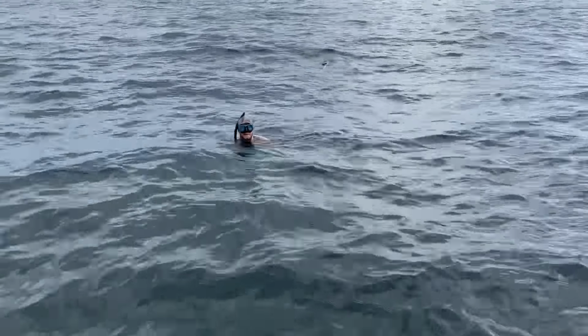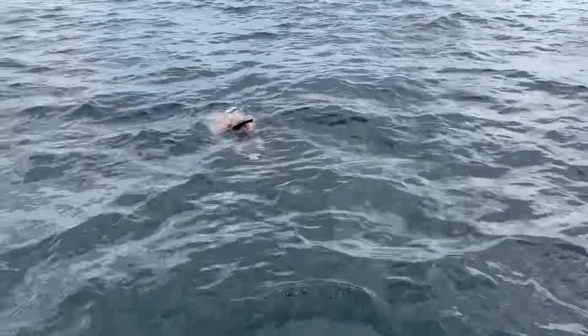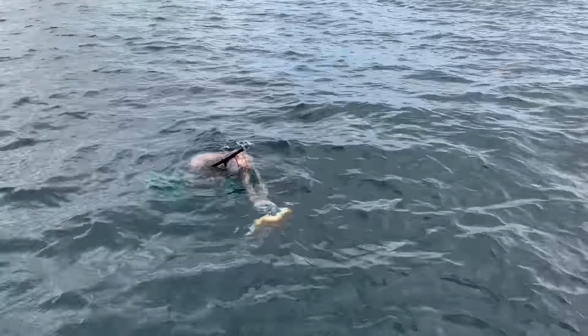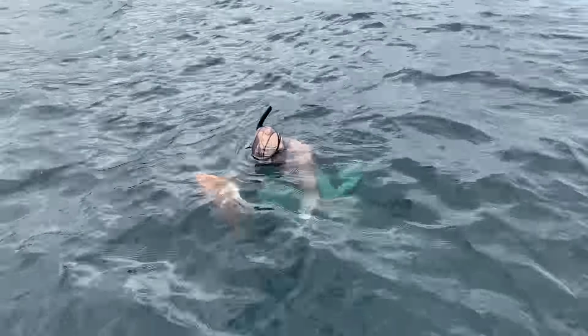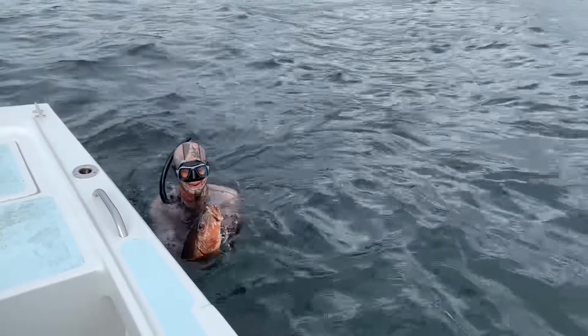Jumped in the water, not too far from where I got the black grouper. Didn't put the camera on again, and ended up shooting a Cubera snapper. The old belly shot I give him. Nice. That's what I like. Cubera's in the boat there.